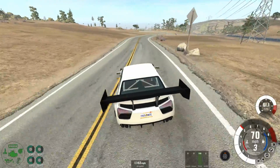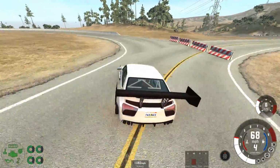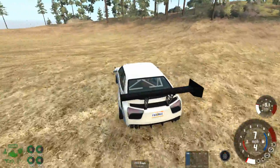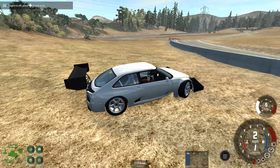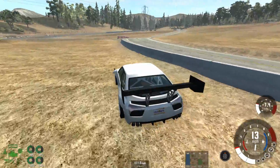You can jump on the power out the other side. It wiggles around like mad. It's 103 towards NASCAR. I'm all locked up. That's not going to work. Ooh. That actually got away pretty well, considering the angle that hit the concrete barrier.